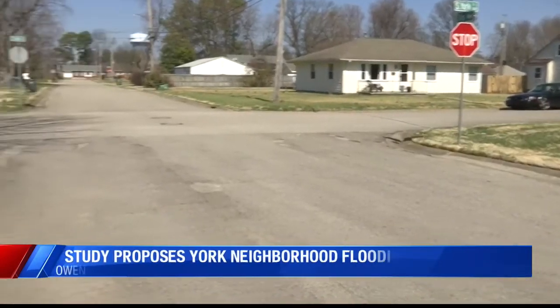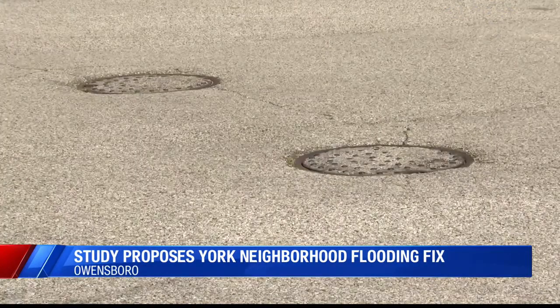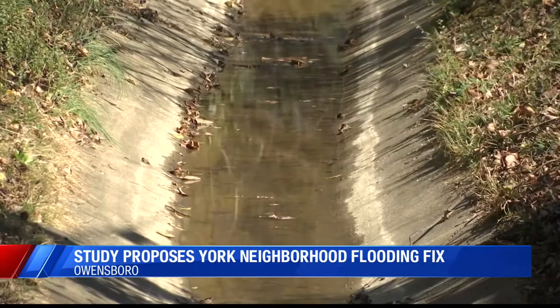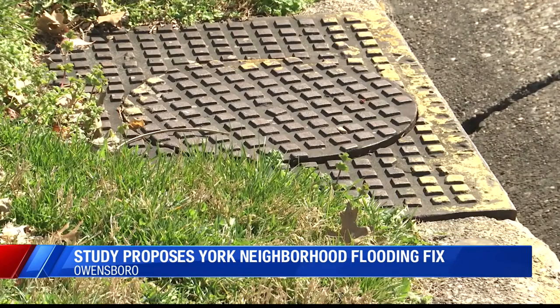City engineer Kevin Colligan says a recent study recommends separating stormwater pipes from sewer lines, upgrading culverts, and adding a basin as ways to curtail or stop flooding for the nearly 240 homes in the studied area. If we constructed the improvements, overall we would anticipate a reduction in the amount of flooding, or at least a reduction in the duration of flooding. The upgrades would cost about $5 million.